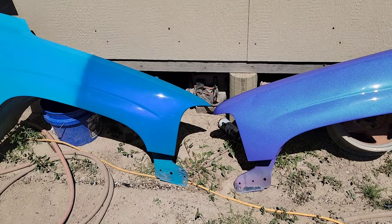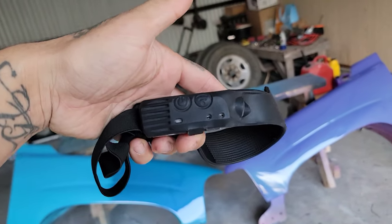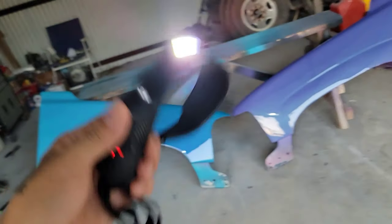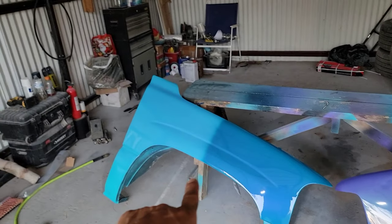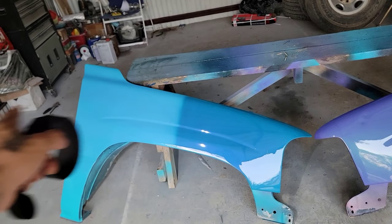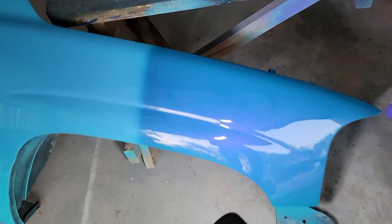Alright guys, so I got my flashlight. Got this from my buddy Irwin, Three Wheels and a Block. It's nicely charged, so it's nice and bright. So let's go ahead and check out these fenders. Again, this right here is a Seaside and Lagoon, and the clear coat has royal purple pearl. Let's go ahead and check with the light.